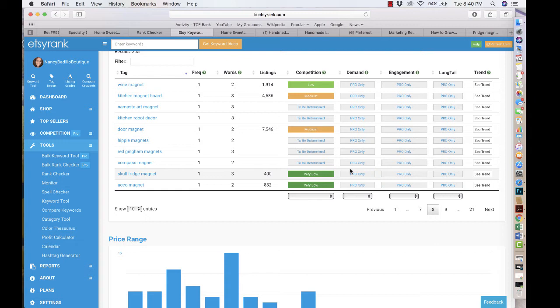Because if you just create the item, put it up, and never did the search, this is what happens. You don't make sales, or you're not really sure if it's going to work out. So it's always better to check beforehand on any project that you do. If you decide to do a new magnet and you want to put something specific on it, research it first, see if there are any keywords available for it, see if there's room for you to make money with it, and if there is, then you create it.